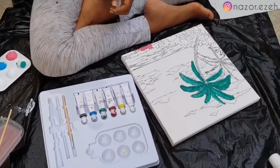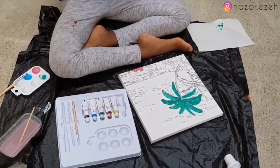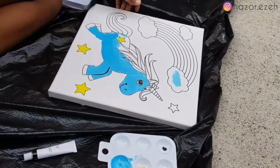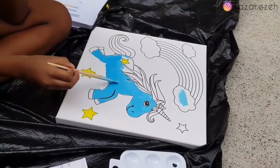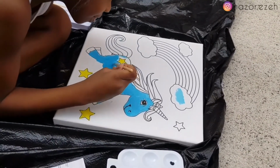Is it green? Yeah. So green? Madam? Yeah. What's going on? You're not done with the unicorn. You will not finish one thing, you will jump to another thing. The body of your unicorn is not complete. My tree is not complete. And you're already painting clouds.